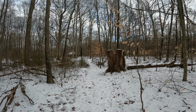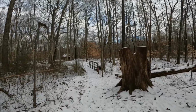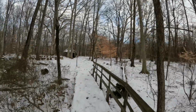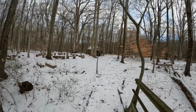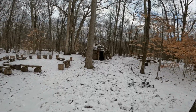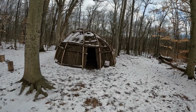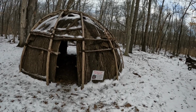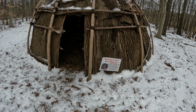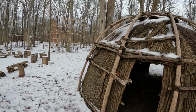Okay, I had to change the battery. And off we go again. To the wigwam we go. Let's see what it says here. They have powwow demonstrations here. Welcome to the new wigwam. The old one got crushed by a heavy snowstorm. Pay respect as you explore. Took days to build, hard work to build. We want it to last a long time. Oh, they got bark on it now.